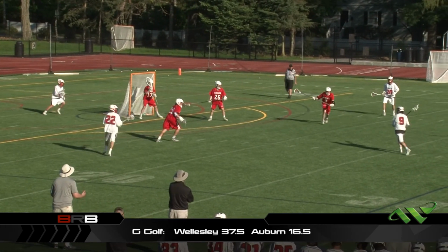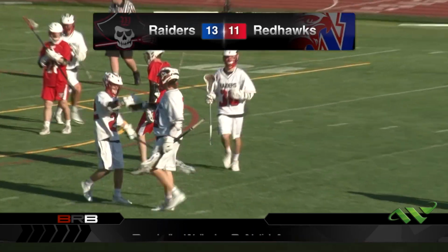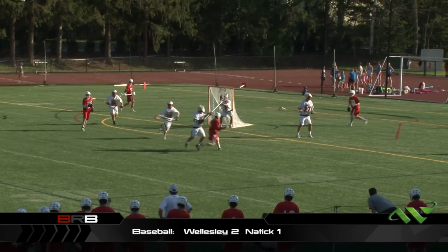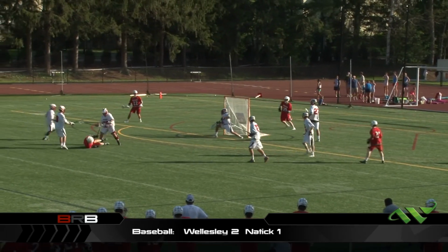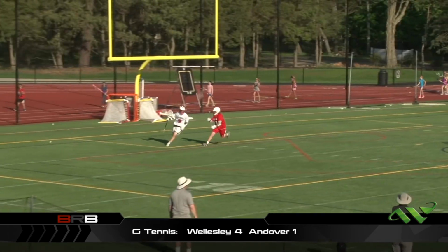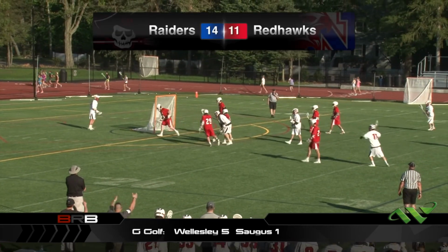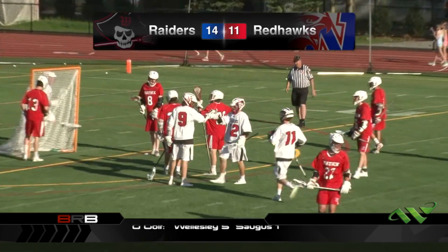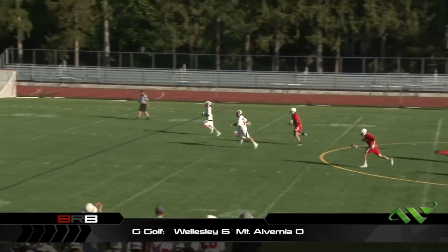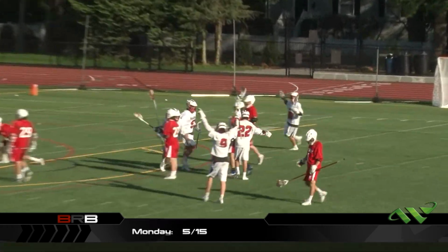Brendan Conroy finds Hugh Callahan for the clutch score and makes it 13-11 Wellesley, just around the midway point. Goalie Teddy Darcy makes this clutch save here to preserve his 2-goal edge. Raiders now hold. And then back in their own attacking zone, Hugh Callahan buries his own hat-trick at the perfect time. That is the dagger right there. This will be a back-and-forth match here, but between these two neighboring rivals, would you expect anything less?